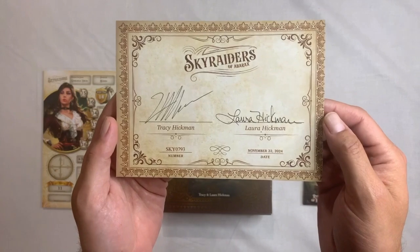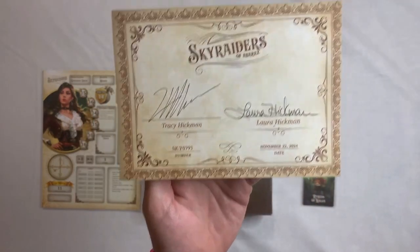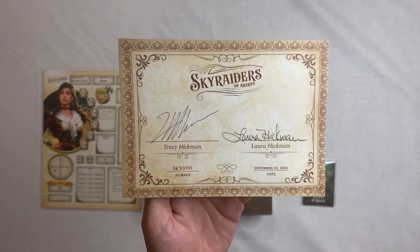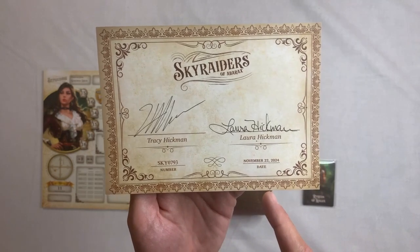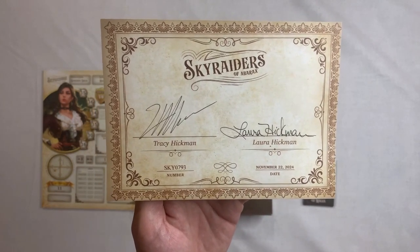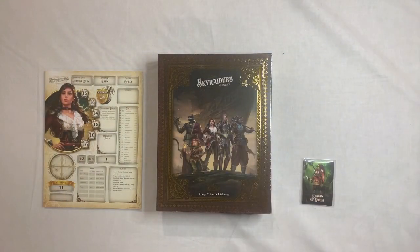So here's our book plate. Official autographs, which makes me really excited. It also has the date that I guess it was completed, as well as our number, my actual number here. So that's pretty neat. Setting that off to the side here.